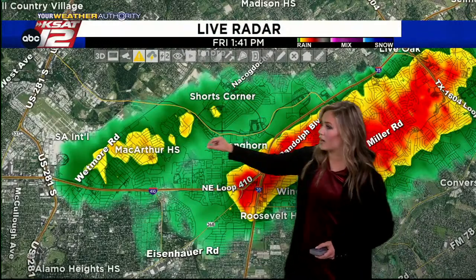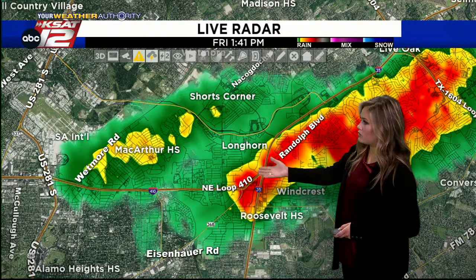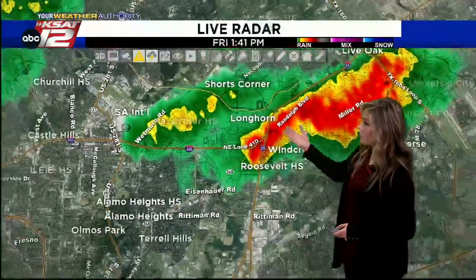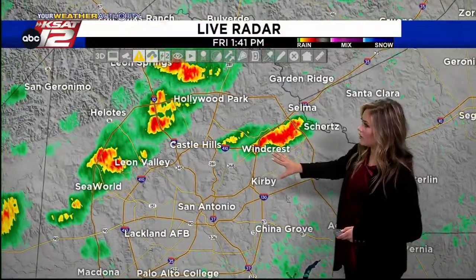There's Shorts Corner. Here's San Antonio International. Justin, I'd be interested to see if the airport was able to pick up on anything as that downpour tried to develop near MacArthur High School, just to the north of Loop 410. We've got a little downpour that's moving to the northeast.